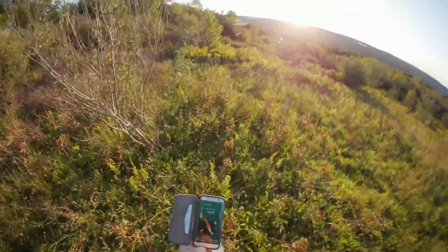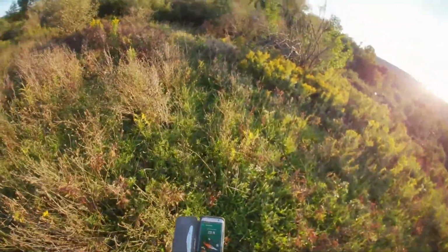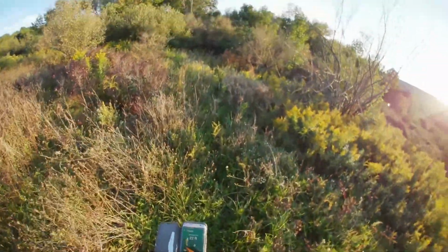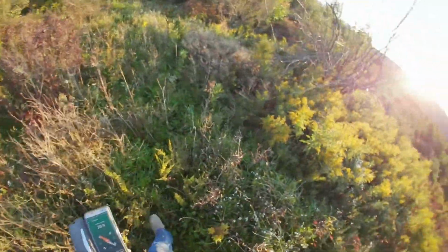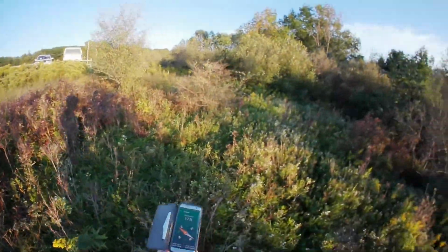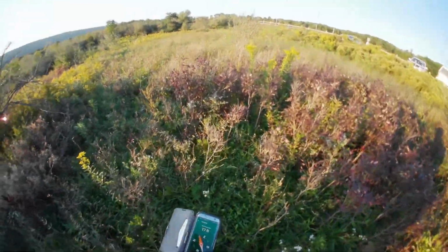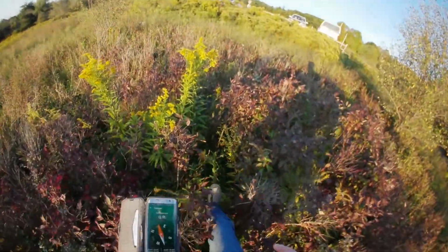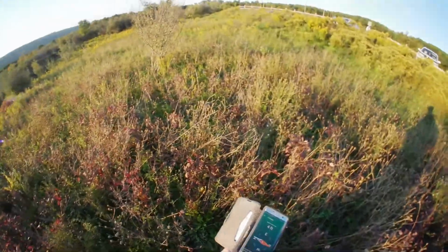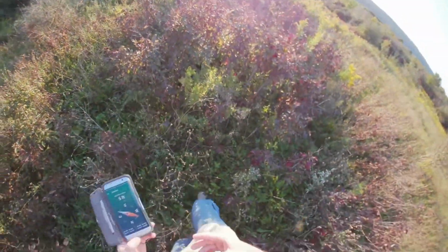17, 15. There's a little bit of trail walking here. 22 feet, 18, 17, 19. Somewhere up in here, right? 13 feet. 4 feet. 6 feet.